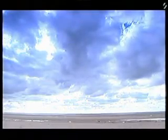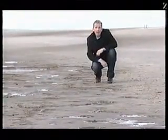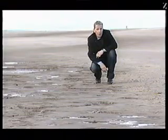Now, this beach is famous for footprints made by Bronze Age people and animals thousands of years ago. They've been preserved under the sand. But have you ever wondered what it would be like to actually reach out and touch a piece of history? Well, Kai Paynton's been to meet a man who's done much more than that.